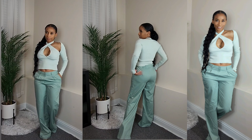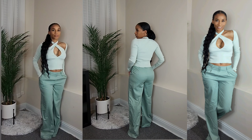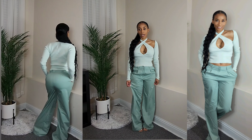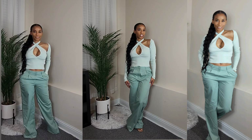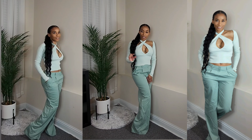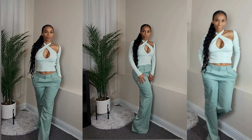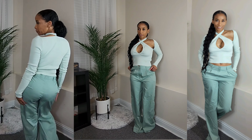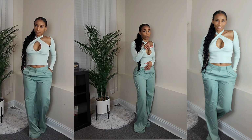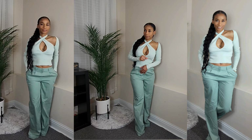I did size up in these because I thought they would be a little hard to get on. But I like the oversized pant. It kind of gives me like a Janet Jackson vibe. So I really like them. I would just have them taken in about an inch just so I don't trip coming down the stairs, because I've almost done that before at a bar out here in Atlanta.